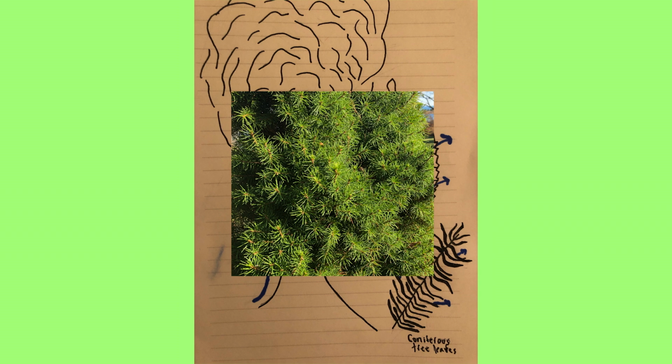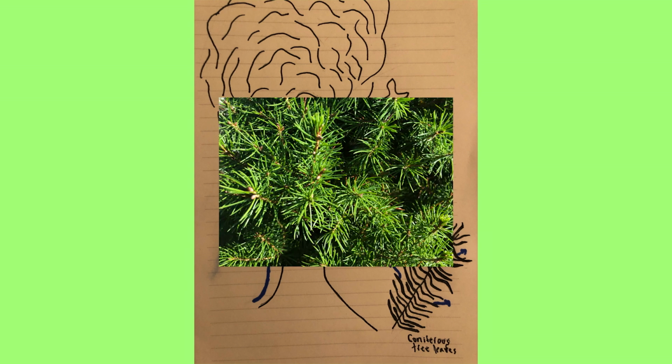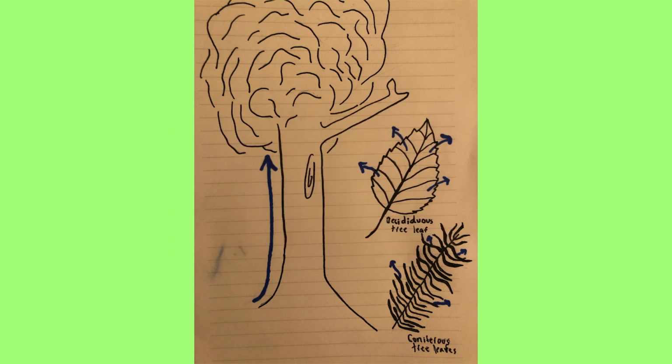Because they have such small needles, less water is emitted, because there's less surface area for water to be able to escape through the pores. Moreover, the pine needles have a thick waxy coating called cutin that helps prevent further water loss and protects the leaves from harsh drying winds.